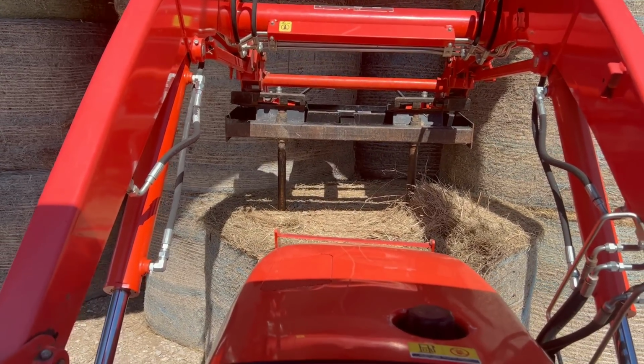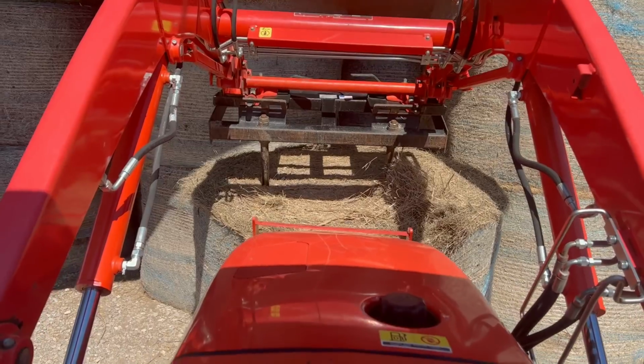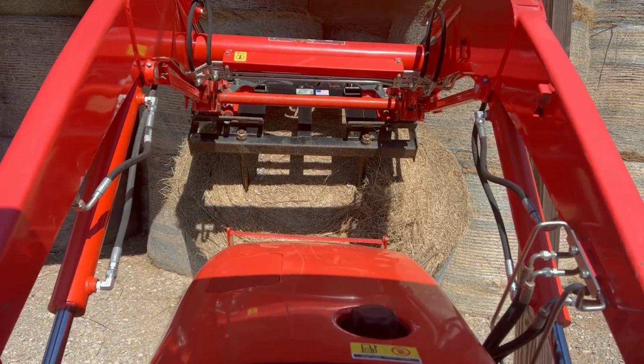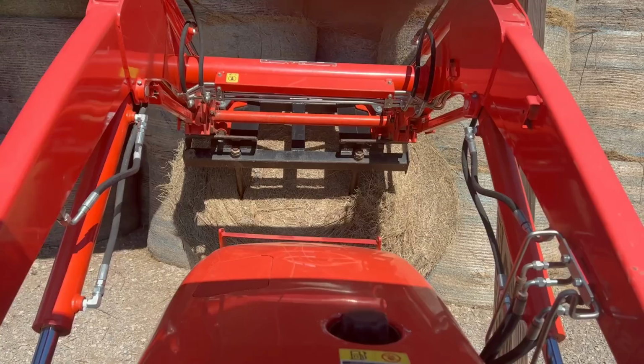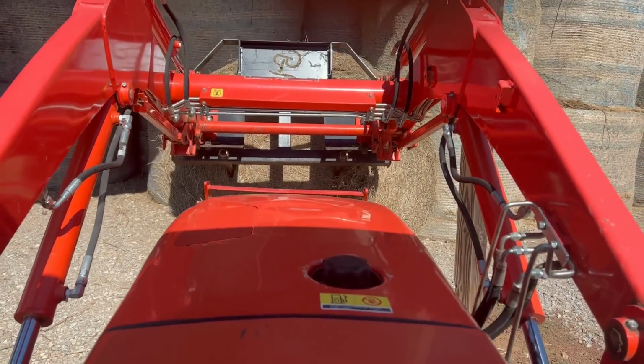Slide down there a little bit, now we'll back up. And they turn them like this so they can fit more hay in the barn. Like I say, it holds about 80, there's about 80 bales in there, I do believe.